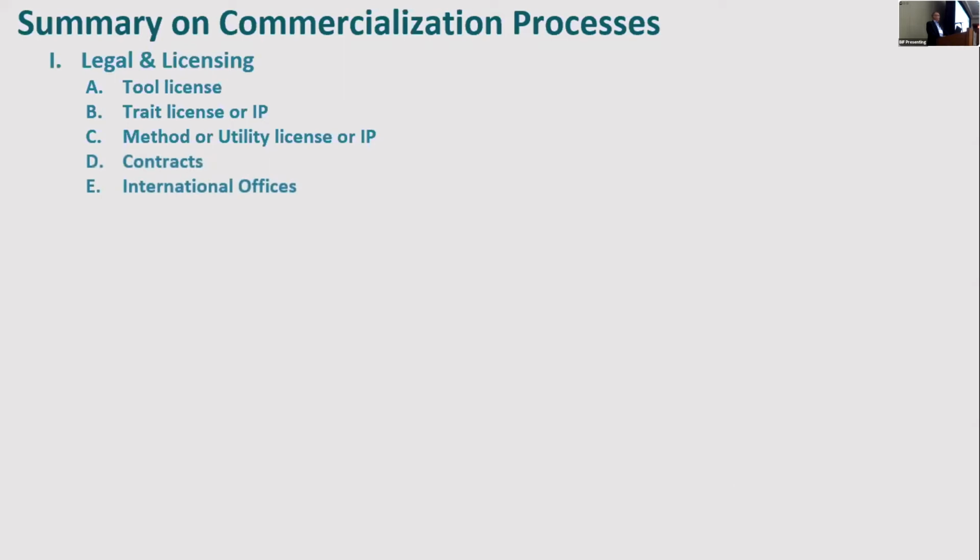Later on, after you get some animals developed and you have some commercialization potential, of course, you need to have contracts for your partners, and how are you going to collect revenue based upon these genetic opportunities. And if you want to put these animals in the tropics, especially, you have to have international offices, because you have to have a local address in order to get regulatory decisions made on your products in those countries. You can't do it from the US, for example, into Brazil or Argentina.